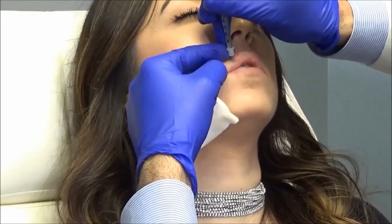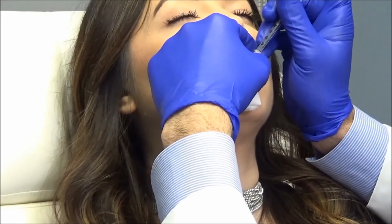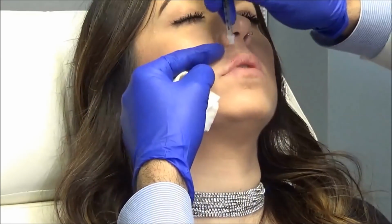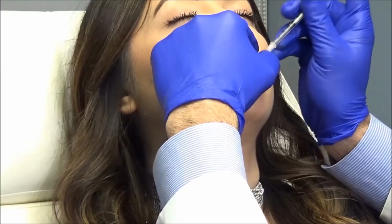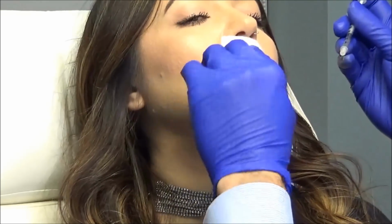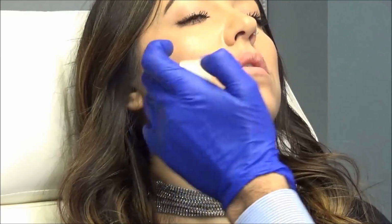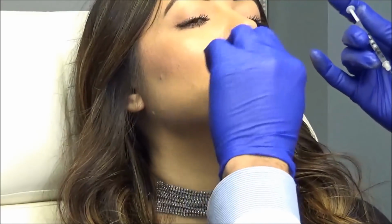Now, there's obviously a lot of needling going on with this technique. Sometimes you get a little bit of swelling, but it's otherwise a very, very nice way to inject product, because you won't be injecting too much in any one particular place. Because you have the product in there, I just didn't want to go straight on top of the product and line on the inside of the mouth, so I approached it from a different way.